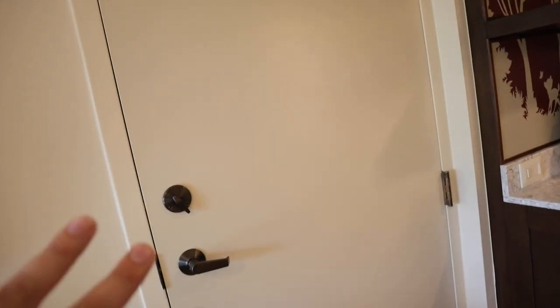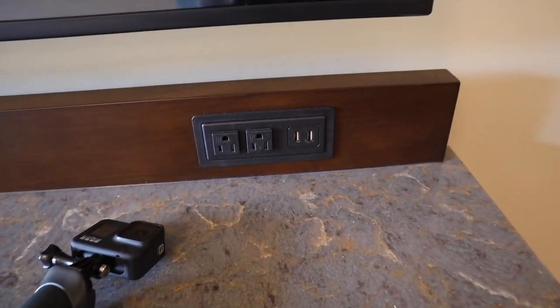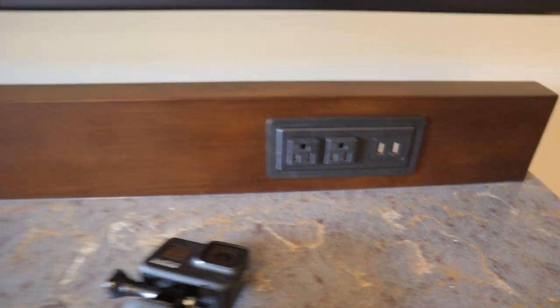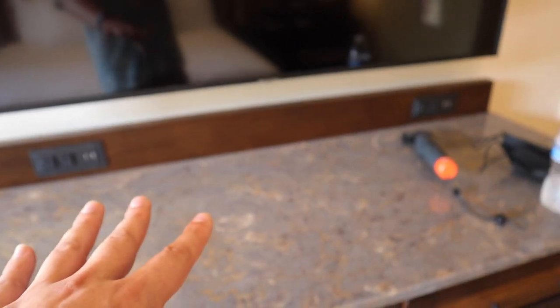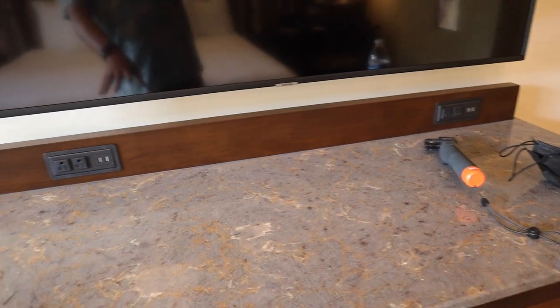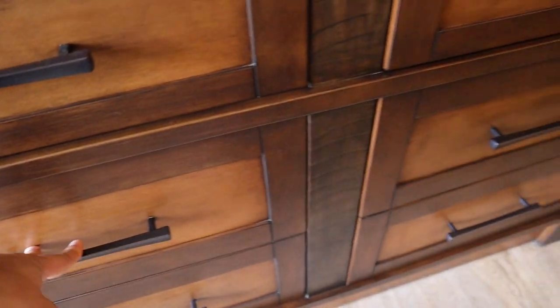This is a conjoined room, but we're not going to be using that. On this dresser here, got multiple outlets and USB outlets, plenty of USB outlets. So you've got four power plugs right there and four USBs on just this dresser. And plenty of drawer space, six drawers, Samsung TV.